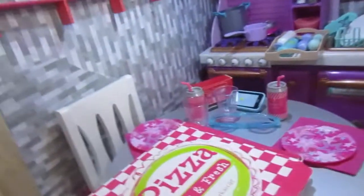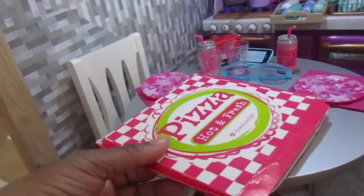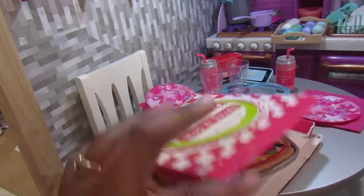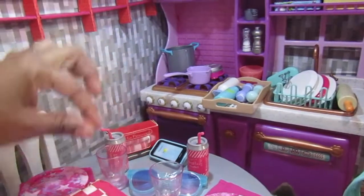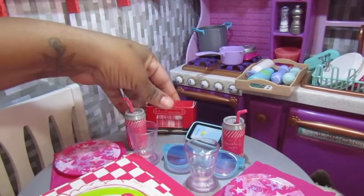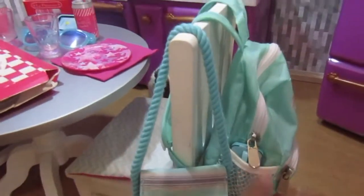The table is set sort of for Valentine's Day. So we have the hot and fresh pizza. It was from a sleepover set a few years ago. And the pizza is in the shape of a heart, so that would be cute for Valentine's Day. Pink plates, pink napkins, pink glasses, soda or sparkling water. Grace's set her macaroons, a cell phone, and then on the chair is a cheer bag and Joss's purse.